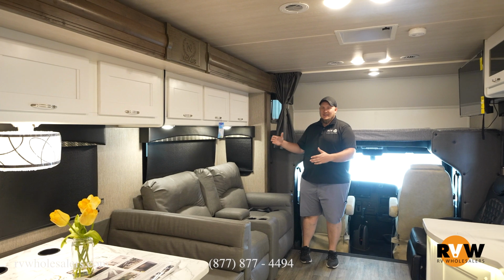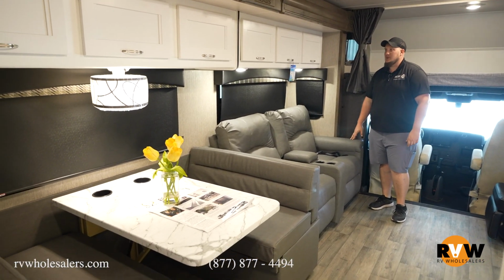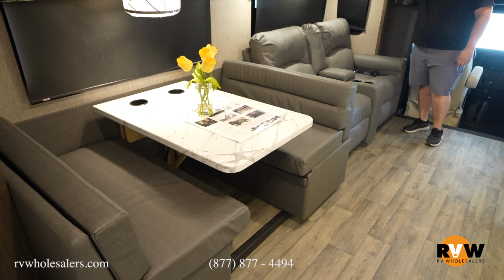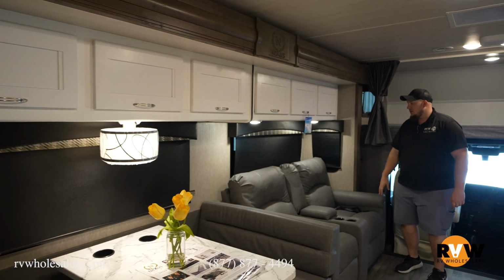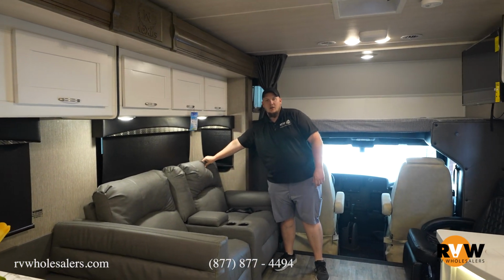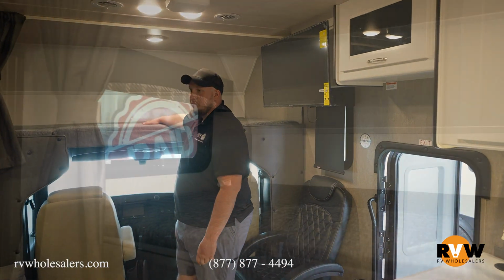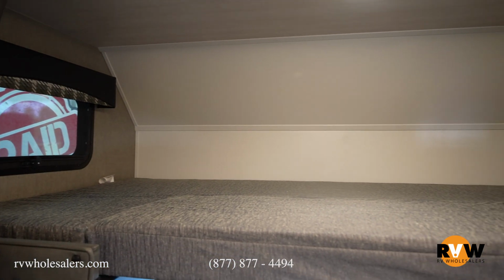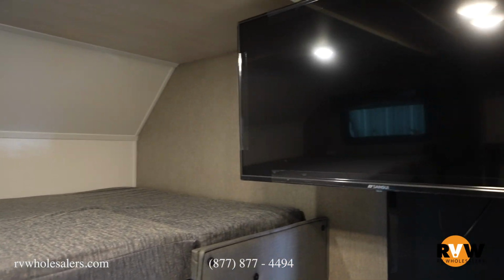So here we are inside of the Wraith. You have this nice dark interior on this one, offset by the white cabinetry. Of course, plenty of storage in here. Nice theater seating with the nice plush curtains and everything. Cushions, excuse me. Up here you have a nice bed for anybody that's coming with you. And of course the nice big swivel TV that's not over top of the bed, so whoever's up here is not kicking it.